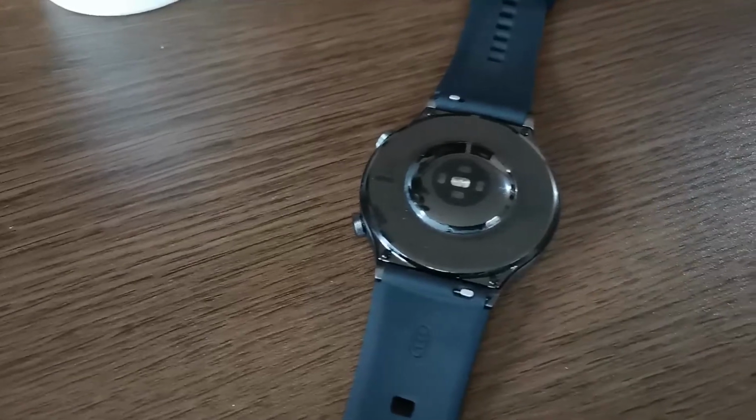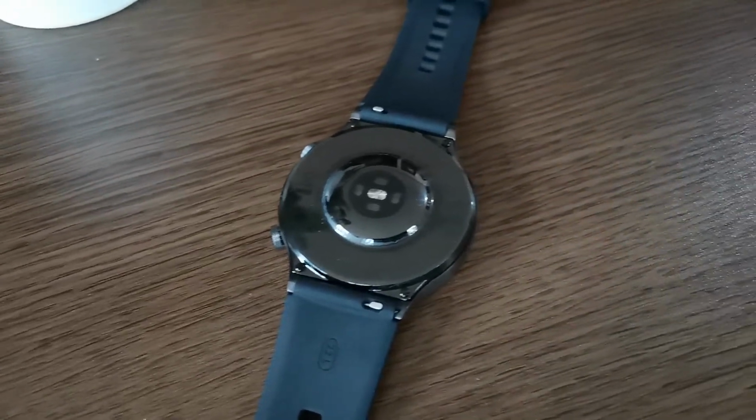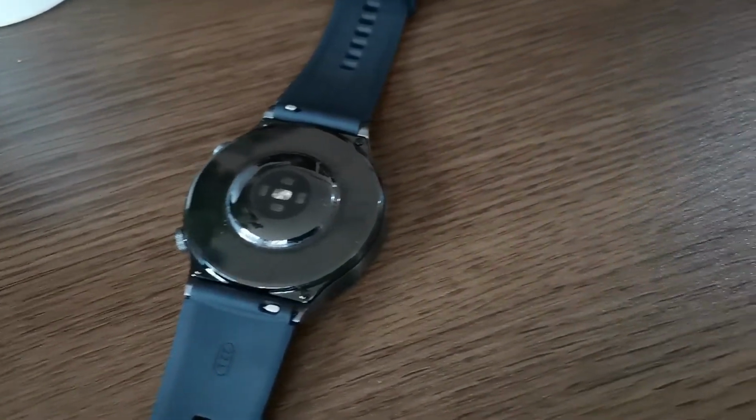Next is yung ceramic back where kung saan nakalagay yung mga sensors niya to monitor your health. Ceramic back means gentler siya sa ating mga skin, especially for those people who has a sensitive skin as compared to other models na hindi ceramic yung back. I think they're only using plastic on some lower end models.